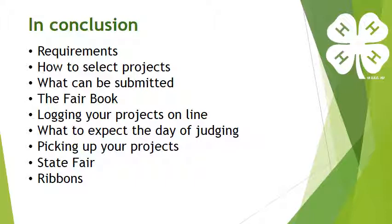If you have any further questions, please feel free to give the office a call at 315-736-3394, and my extension is 105. And please, please call at least a week before the deadline. That way we can iron out any problems that may arise.